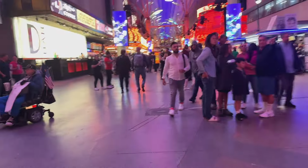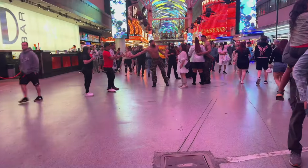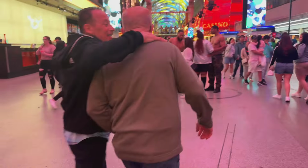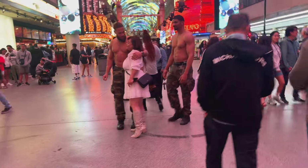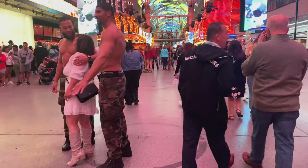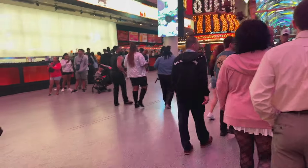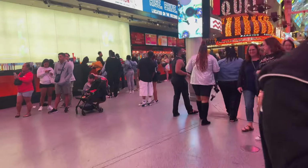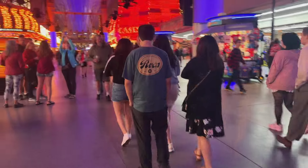Now, down here in Fremont, you're gonna see there's a lot of street performers. If you notice on the ground, there's different circles. Every one of those circles is usually occupied by a street performer. Now, they are working for tips. They do not work for any particular casino. So if you would like to take a picture with them or maybe see their act or their performance, you're 100% gonna have to tip them.